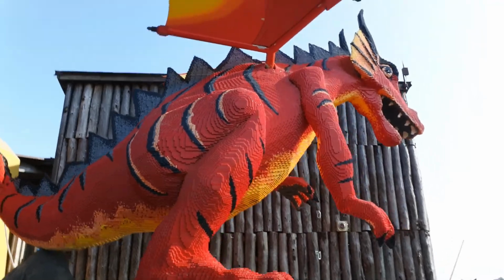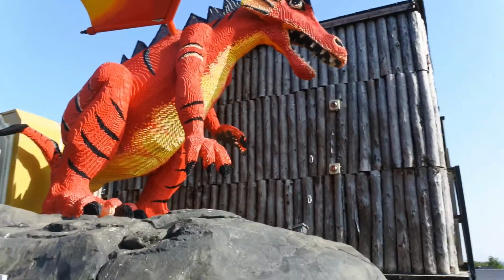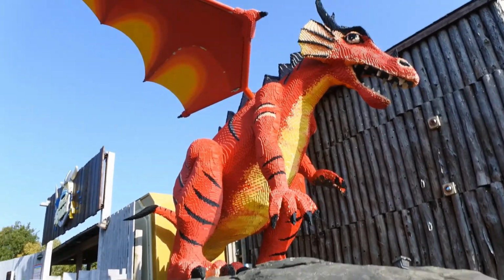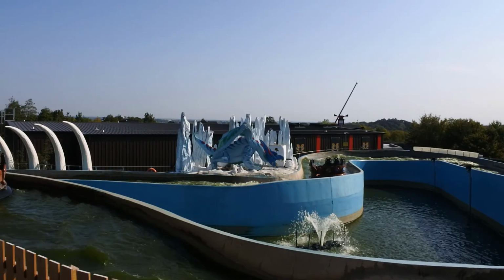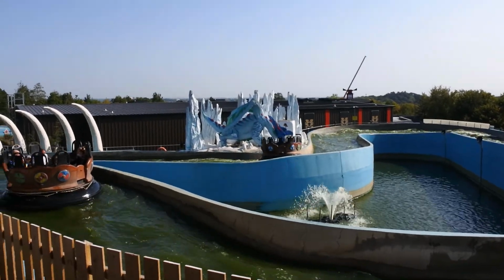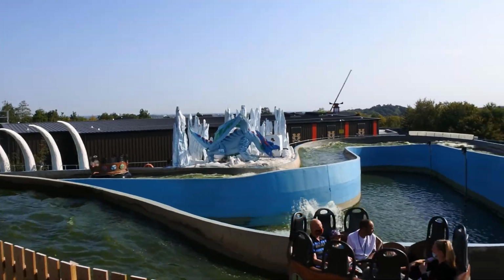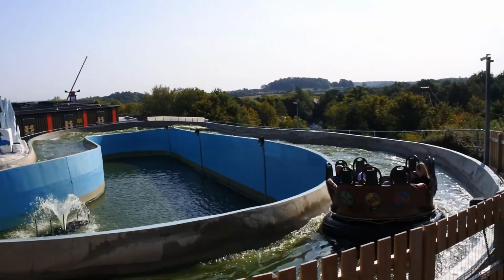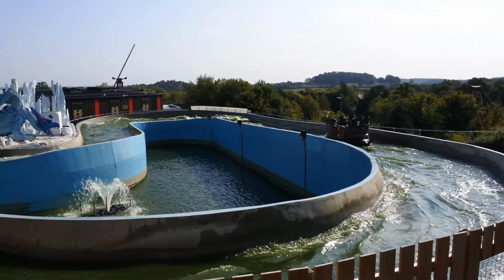Dragon. No, not a dinosaur, a dragon. The models are really interesting, aren't they? Yeah, really good. Got a red dragon. Viking River Splash, really enjoyed our trip on that. And I've got a blue dragon over there over the river. Viking River Splash.